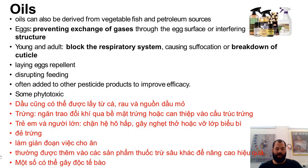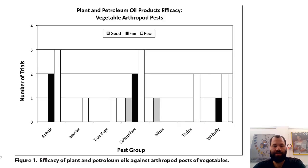In some cases, it can deter the insect from laying eggs and from feeding. And it is sometimes added to other pesticides to increase the efficiency. Some oils can be phytotoxic to our crops, so they should not be used at too high a dosage. The reason is some oils can disrupt the outer cuticles of the leaves as well as the insects. So as you can see from this graph, petroleum oils are not super efficient, but they have some good results in caterpillars and mites.